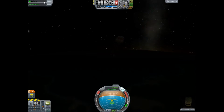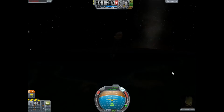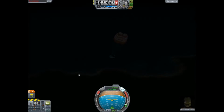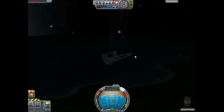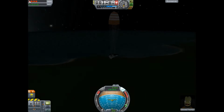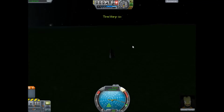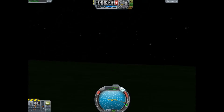There they go. And we'll just let this warp all the way until we come to a nice landing. Alright. Gonna come down soon. There we go. Oh! Uh-oh. That was unexpected. Oh.